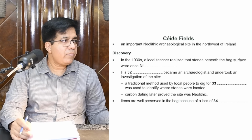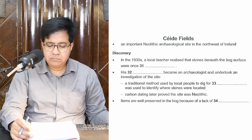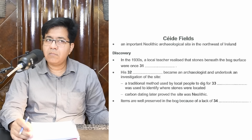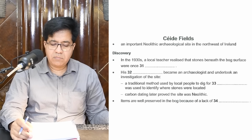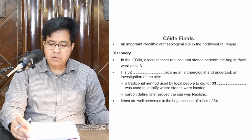The site was first discovered in the 1930s by a local teacher, Patrick Caulfield. He noticed that when local people were digging in the bog, they were constantly hitting against what seemed to be rows of stones. He realized that these must be walls, and that they must be thousands of years old for them to predate the bog which subsequently grew over them.